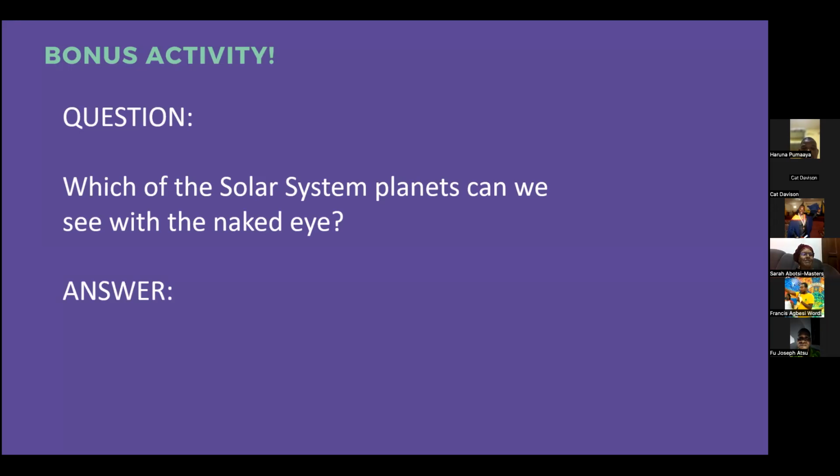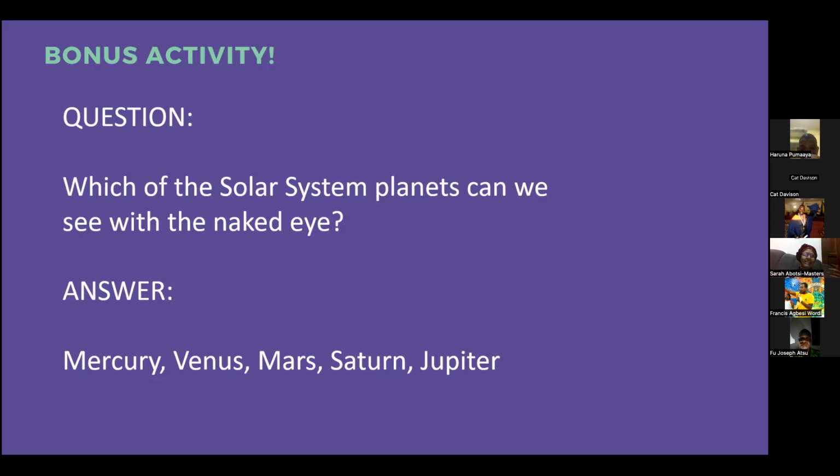Let me just give you them, because I don't want to take up too much of your time. Actually you can see Mercury, Venus, Mars, Saturn and Jupiter. All of those can be seen with the naked eye. You can't always see all of them every night. It depends on the time of year as they're orbiting the sun, but it is possible. Venus is the easiest to spot because it's very bright. Saturn and Jupiter are often also very bright. Mars can be bright. Mercury is tricky to spot because it's always very low down near the horizon.